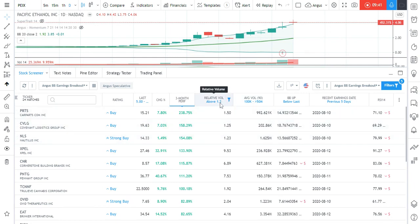The relative volume, I've just set it at 1.2. You've only got 24 stocks. Volume is always a really good indicator of what's going to happen to price. If the volume is starting to go up and the price is going up, then there's a very good chance that that stock is going to do something interesting. So again, these are the headings that I've got.